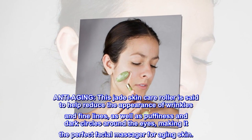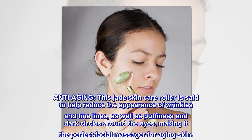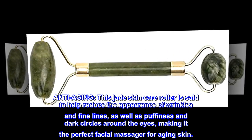Anti-aging. This jade skincare roller is said to help reduce the appearance of wrinkles and fine lines, as well as puffiness and dark circles around the eyes, making it the perfect facial massager for aging skin.